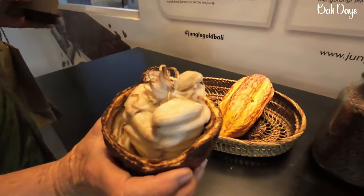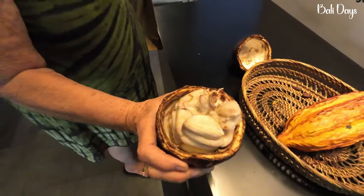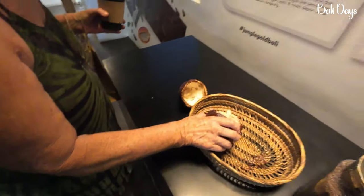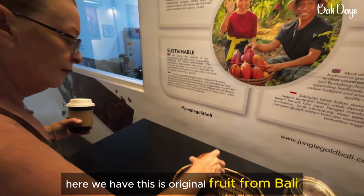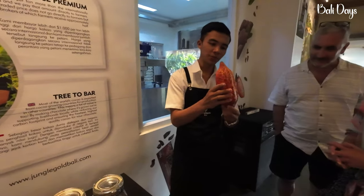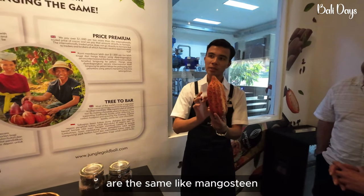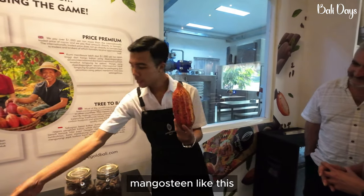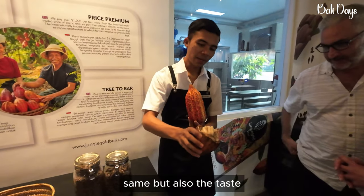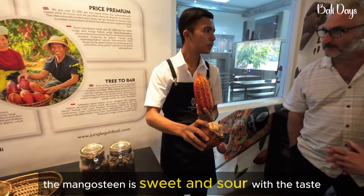That's the inside of the bean. For those that have never seen inside a cacao, it looks like garlic. Here we have the original fruit from Bali. Cacao fruit. And inside the cacao fruit is the same as a mangosteen. Mangosteen like this. Amazing. It does look like mangosteen. Also the taste is the same as mangosteen, sweet and sour.